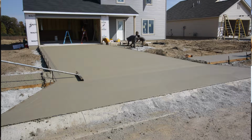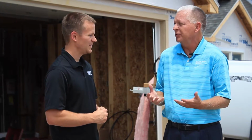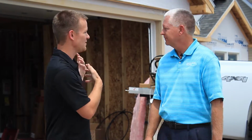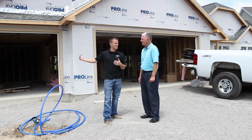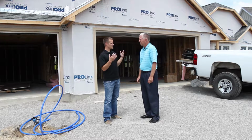Tell me a little bit about a 2-car garage compared to a 3-car garage, and how we do that on the driveway side. Yeah, so as you can see, we've got a 3-car garage here, so imagine the area to my right just wouldn't be here. On the 2-car garage, the overhead door is 16 feet wide.